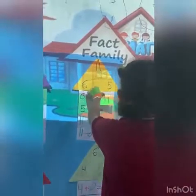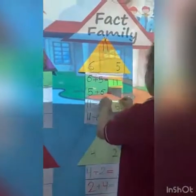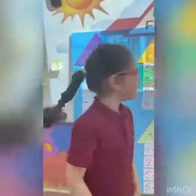Super. What about the second one? Here, 11 minus 5 equals what? 6. Super girl. What about 11 minus 6? Super girl. Great job. The purple one, Jody.